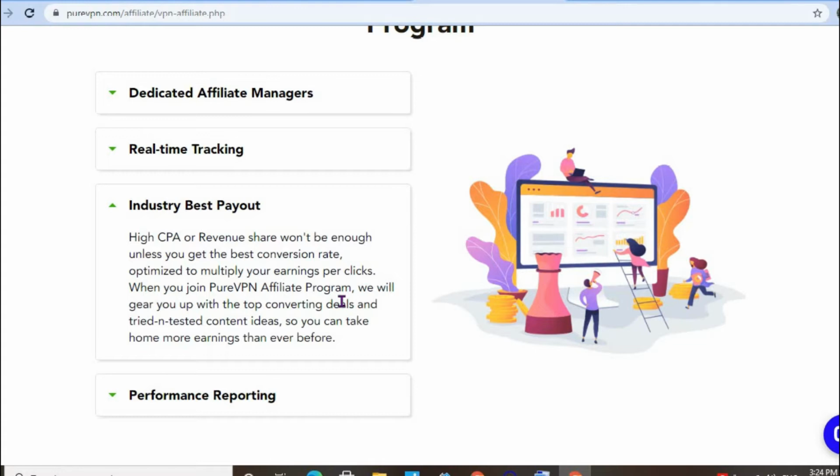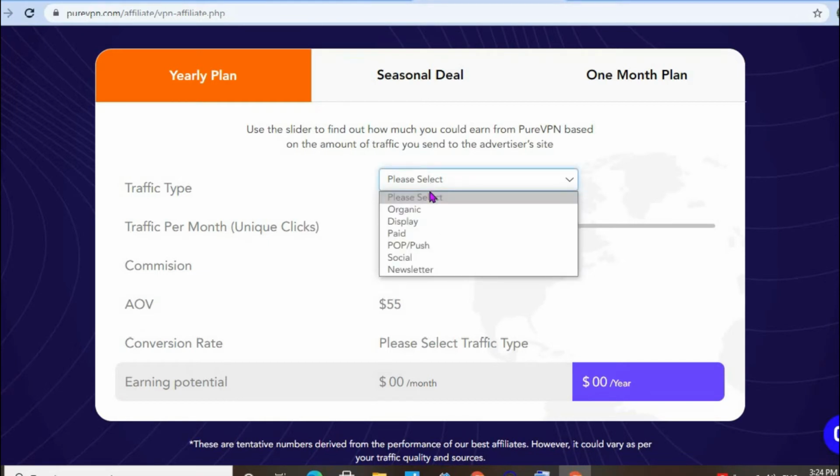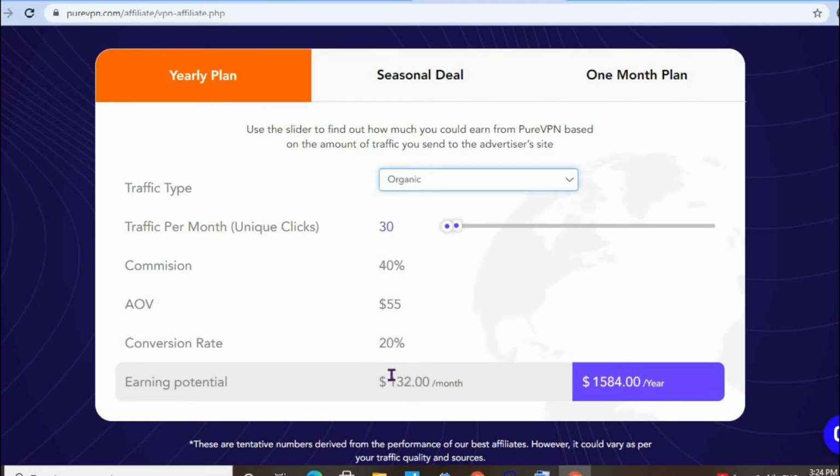And the thing about ExpressVPN, their sign up is actually complicated and their program is not as easy to get into as the PureVPN affiliate program is. And as you can see here, they show an example of how much you'll be able to earn. So for instance, you have 30 persons per month that sign up to the yearly program on PureVPN, and their search is organic as they would search for it on YouTube. You can see here you'll be able to make $130 per month, and that would be $1,584 for the year.